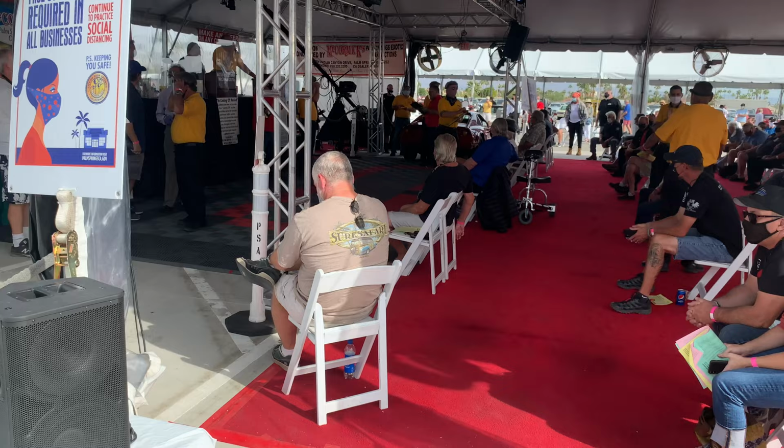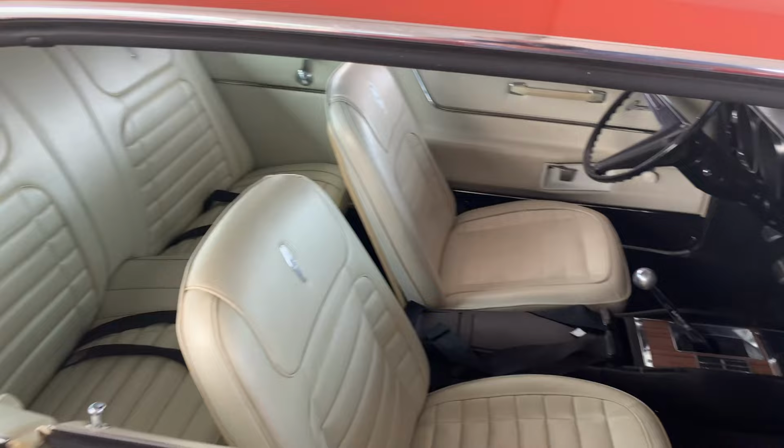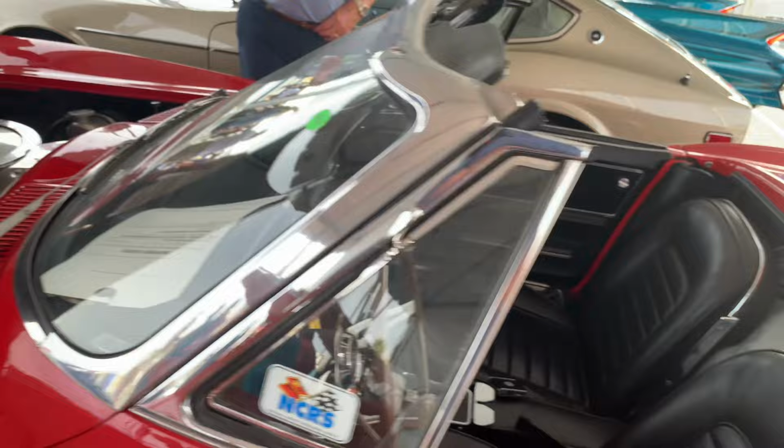Selling cars. Okay, we've got another one. There's a nice 68 Camaro, obviously not original. It's an RS/SS car though, with a 4-speed on a console. There's a Corvette, but it's a 67. 67 small block car with a 4-speed. I'm sorry, it's a 66.